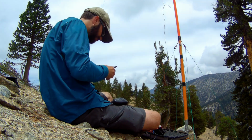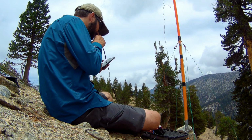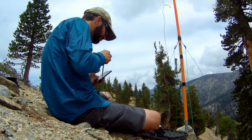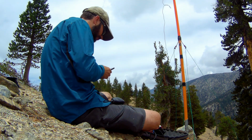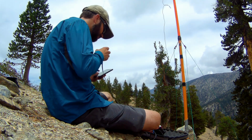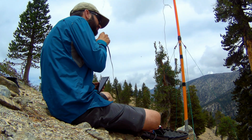Kilo 7 Romeo Victor X-ray, 5-9, 5-9, QSL. Roger, 5-9, thank you. You are 5-8, 5-8 here at Syracuse, Utah, near the Great Salt Lake. The name is Mike, over. Roger, Mike. The name here is Adam, Alpha, Delta, Alpha, Mike.